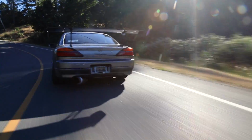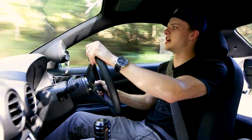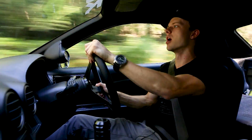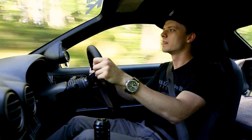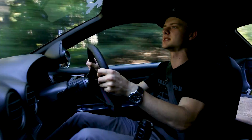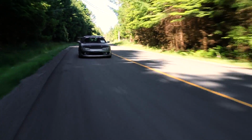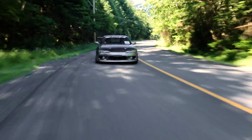We didn't actually bottom out there. I was expecting we were going to. It's a little bit bouncy. You definitely want some smooth roads for this car, absolutely. But it tracks really nicely. The engine makes awesome noises. And if you are on a road that kind of lends itself to this size of a car, you are just going to have a blast.